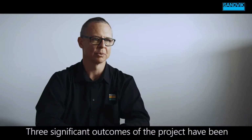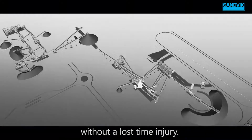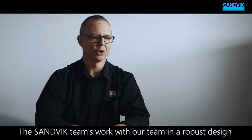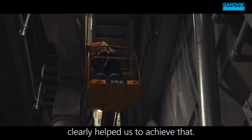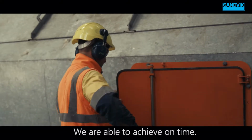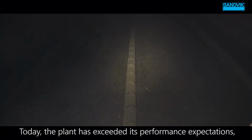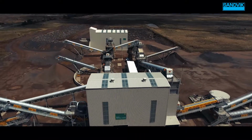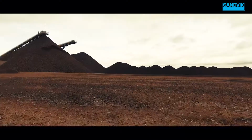Three significant outcomes of the project have been that we're able to complete the project without a lost time injury. And the SANDVIK team's work with our team and a robust design clearly helped us to achieve that. We were able to achieve on time, and also the plant to date has exceeded its performance expectations and exceeded our expectations.